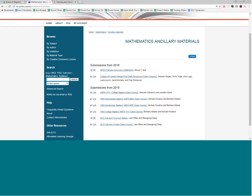So a lot of these are open courses. These are done through websites, and you can't really put together these websites in a way that are downloadable, so those are linked out. But when you have something like lecture slides or completely different files like LaTeX coded files, that's when you would have a file to download. And then, of course, if you have PDFs, it's even easier.